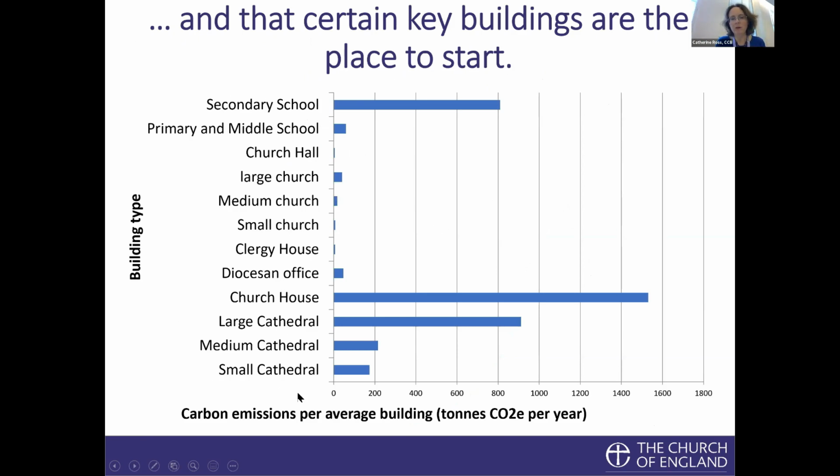So each of our different types of building, what was our average carbon footprint back when this analysis was done in 2012, showing us that Church House Westminster at that time as our biggest single office. It would look very different at the moment with no staff coming in. Church House Westminster at that time being our biggest single office with our biggest single footprint, then our large cathedrals and our secondary schools, and then our other buildings, giving us a really good sense of where we need to begin prioritising our efforts on those key buildings, secondary schools, our cathedrals, and then our primary schools, our larger churches and our offices.